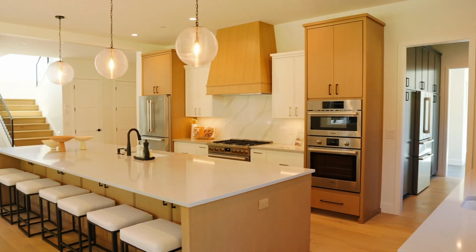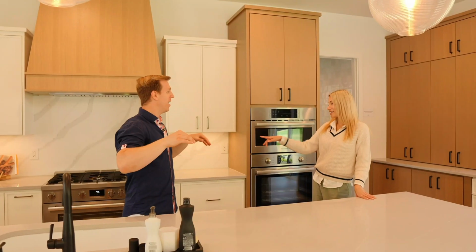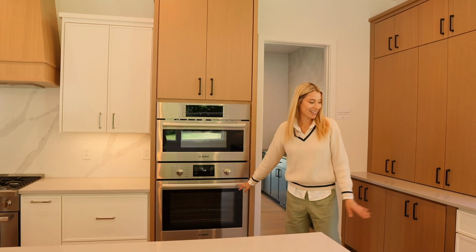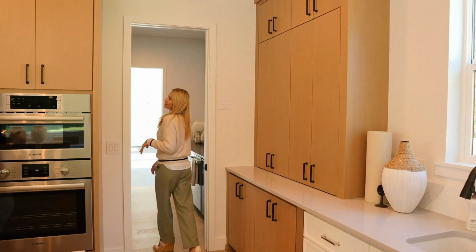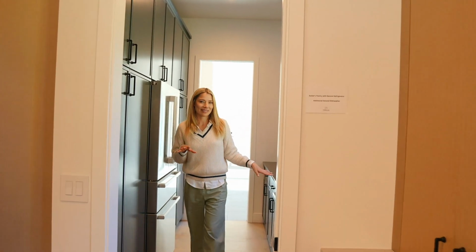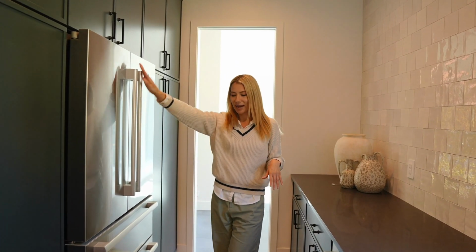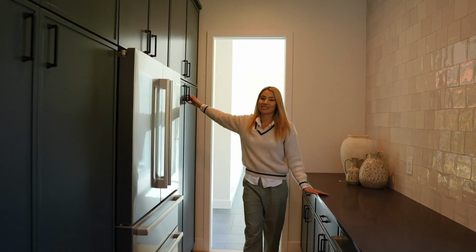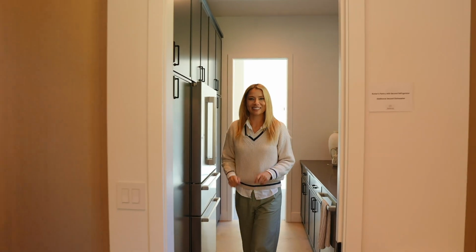Huge. Obviously, perfect for hosting. This is where your cheese platter goes. This is where all your friends are. We have 2 ovens here to be cooking for those parties. We have 2 dishwashers. This is going to be your wet bar for hosting as well. And then in here, we have a butler's pantry, which something I like about this space is it's a little moodier because all of the other areas are very neutral. We have our large full refrigerator here, another dishwasher, tons and tons of pantry space. It just goes above and beyond. So I definitely love this little added feature to this property.